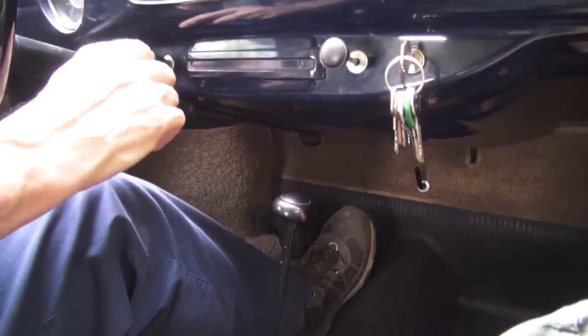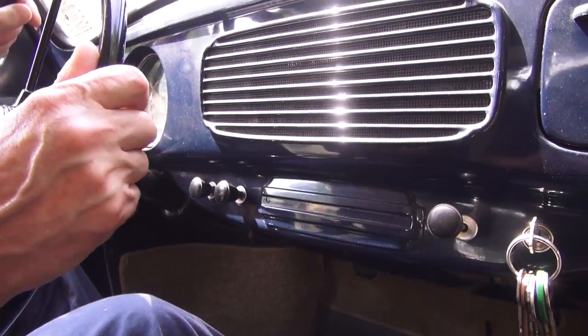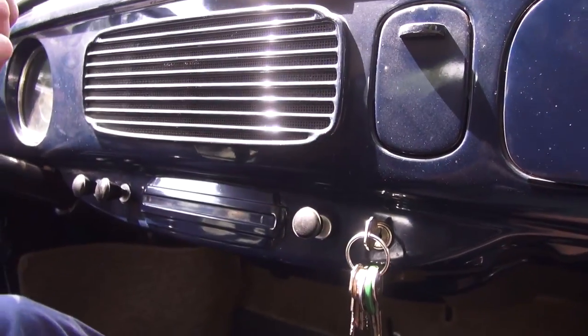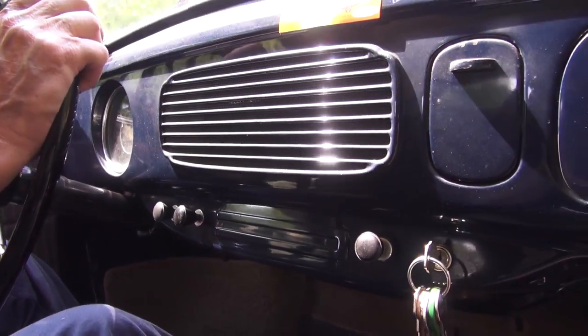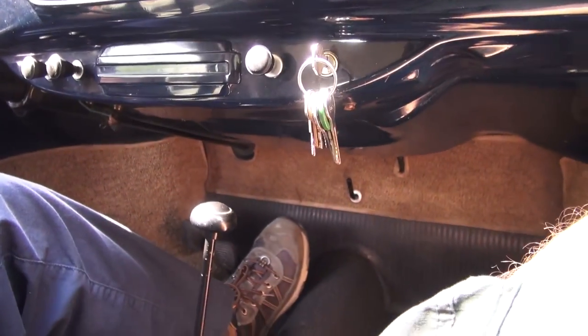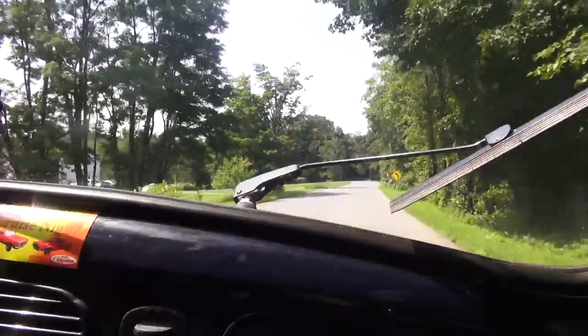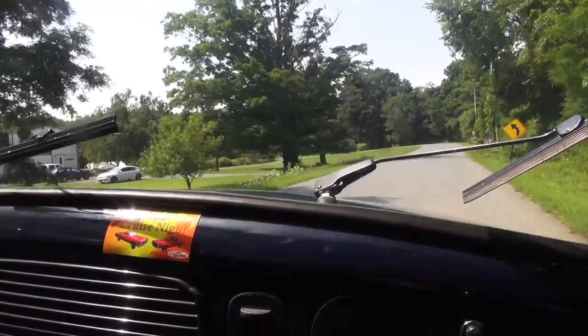Cool. No radio. It's got the block off plate, which is nice. Got the choke, right? Choke is out still. It's warm enough now, but you gotta warm these up even in this weather. Especially the tranny. It shifts better into second when it's warm. So your first time out, it would grind a little bit, but you know.